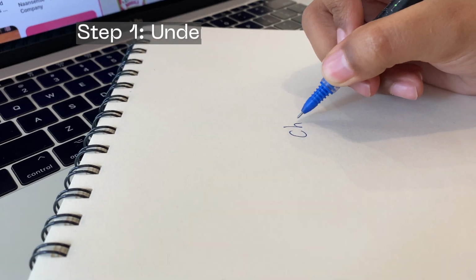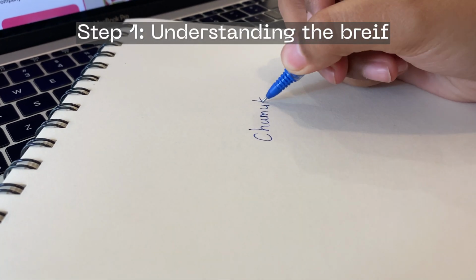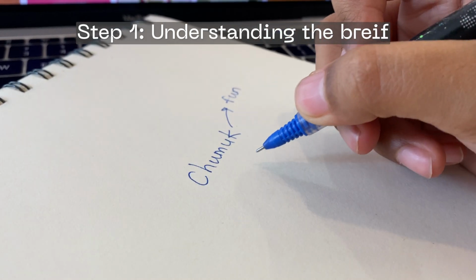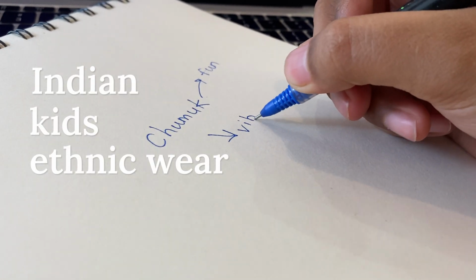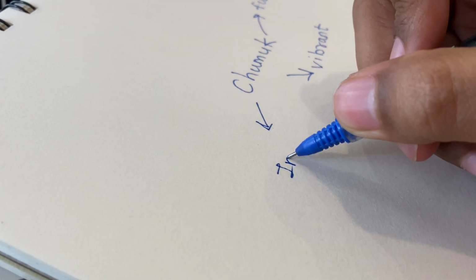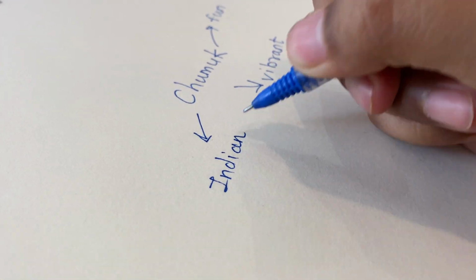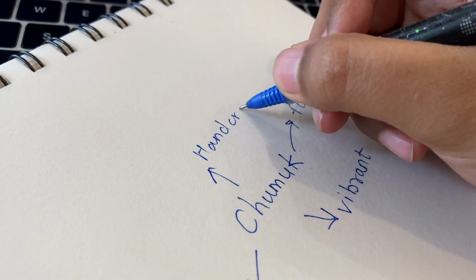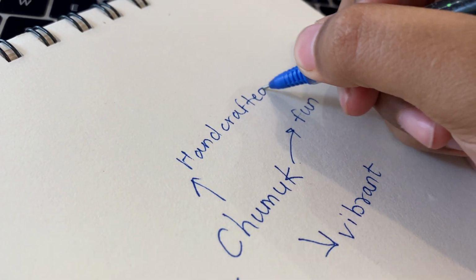is all about celebrating childhood with vibrant Indian inspired designs. Think about bright colors, playful designs, and cultural roots all for our little ones. The brief was simple yet exciting. It was to create a visual identity for Chumuk, an Indian kids ethnic wear brand for children aged 0 to 12 years. The goal was to make it fun, colorful, and undeniably Indian.